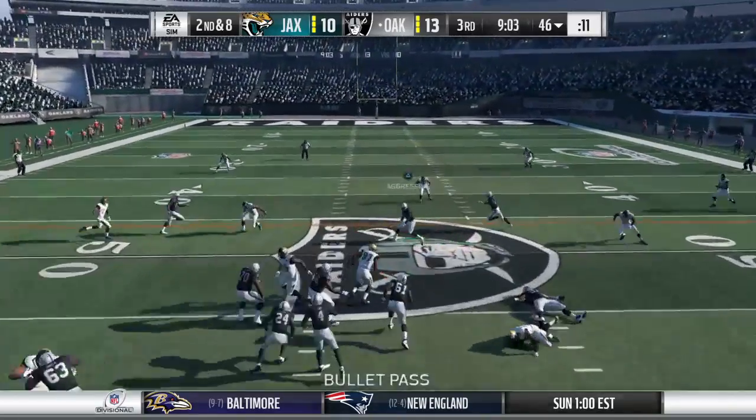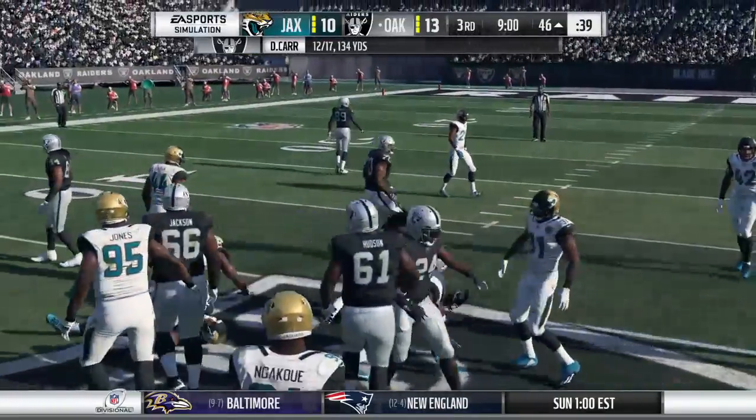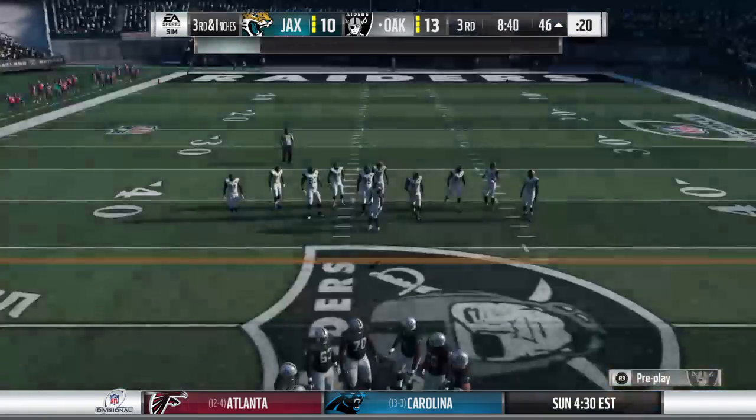Now they'll throw with Carr. Got his man, complete over the middle. That's Cook, and he'll take it down shy of the 45 at the 46. 8 yards on the completion, but now they face third down.